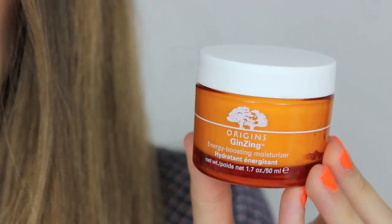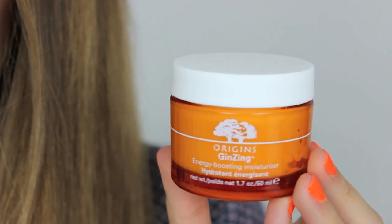I actually can't see me picking up another morning moisturiser ever. I think this just does it for me, and a little goes a very long way, so it will last you quite a long time. And yeah, I love it.